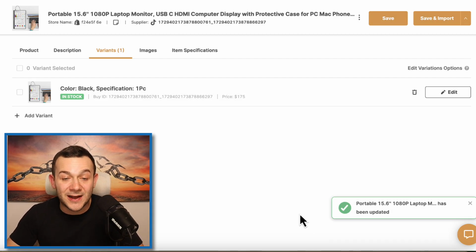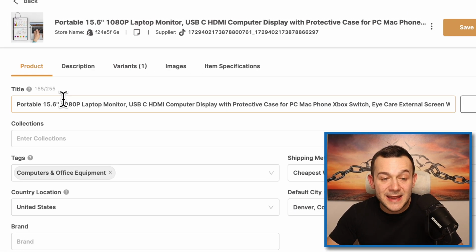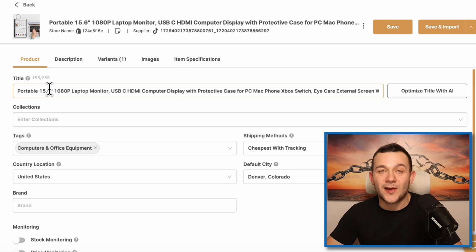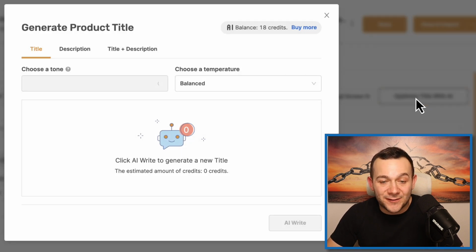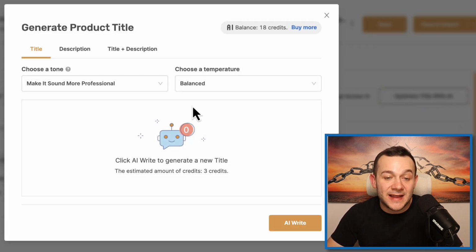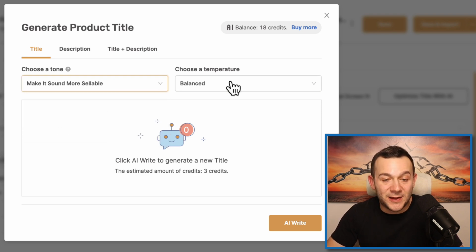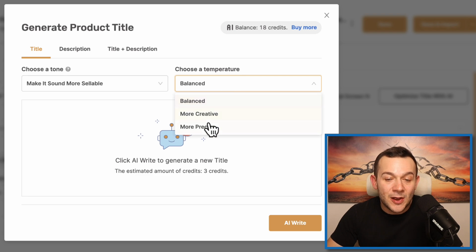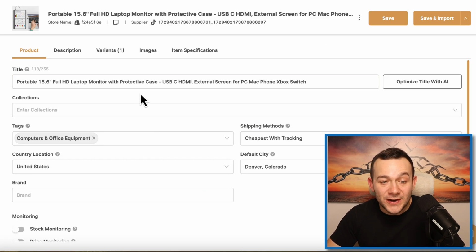And what I'm then going to do, guys, is I'm going to optimize the product title and description. Now, to do that, I'm first going to click onto where it says product right here, and you do want to make sure that you change the title to make it sound a little bit more appealing. And I can actually do that by clicking over here on where it says optimize title with AI to see what the AutoDS AI feature gives us, which I'm going to do as such. You can then select the tone of your title. I definitely want to make it sound more sellable. And for the temperature, I want to keep it at more precise. I'm then going to click onto where it says AI write right here. And this is already looking a lot better.